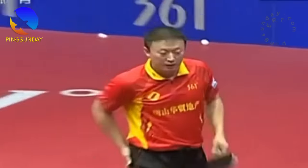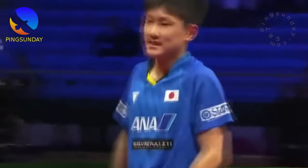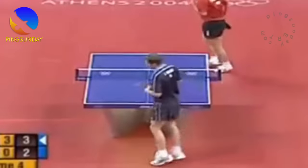There are also some tricky serves that you can use. And avoid using illegal serves in table tennis. A good umpire can call you out as a false serve.